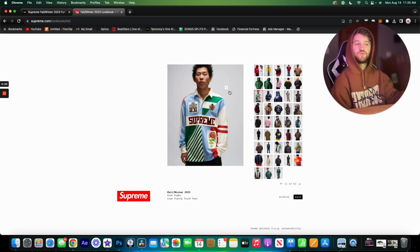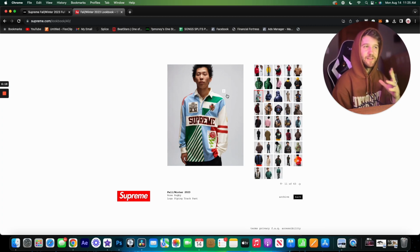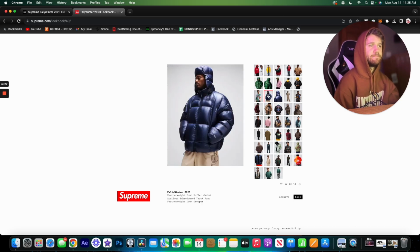And then we have this rugby. So this rugby is sick. It's called the Rose Rugby. This is definitely on the borderline of doing too much, but I think it's just under the line of doing too much. I think it's a lot going on, but I think it actually works pretty well together. I like the composition of this piece. And then he has on those logo pipe track pants as well.